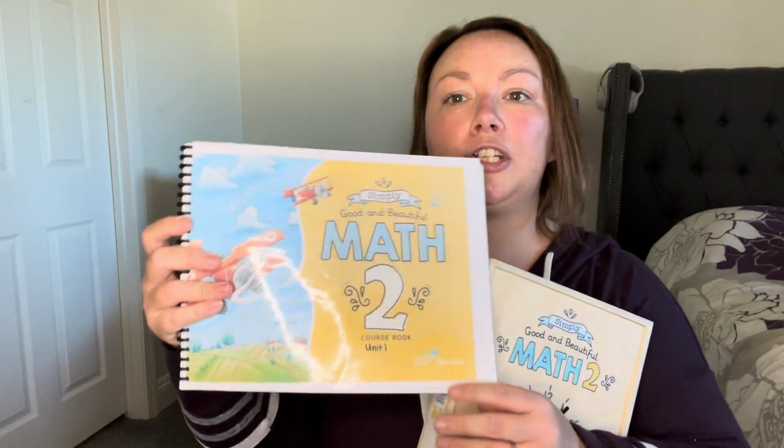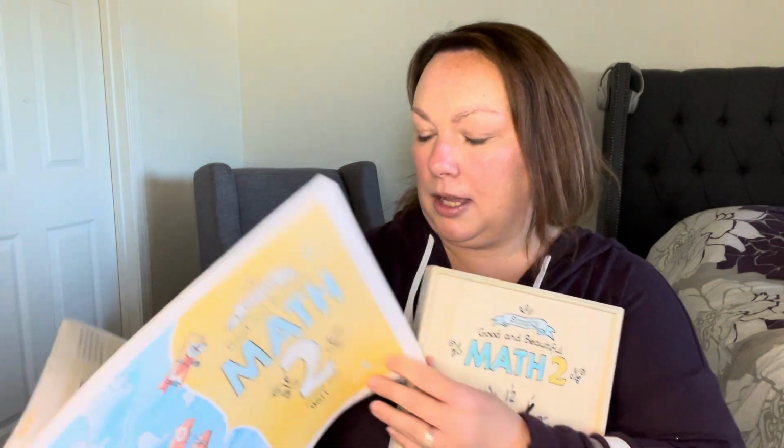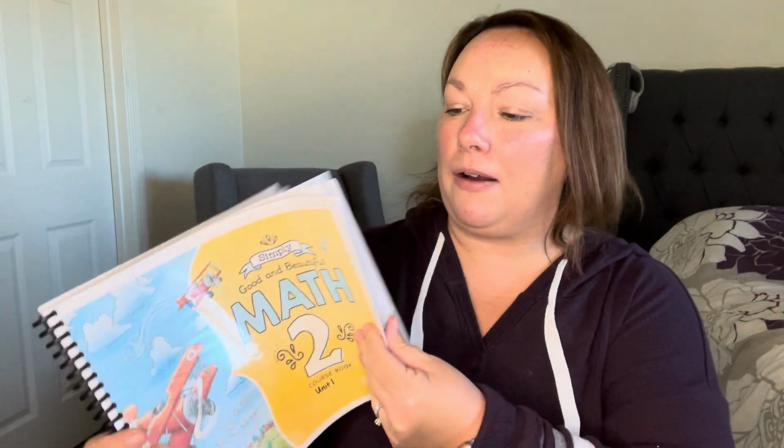Math this year, we are using Simply Good and Beautiful Math 2. She actually started this mid first grade year. So this says unit 1, but I'm printing them out, and then I decided not to change the covers because that's a waste of paper and laminating sheets. So we're on unit 3, and we've been really happy with this math.